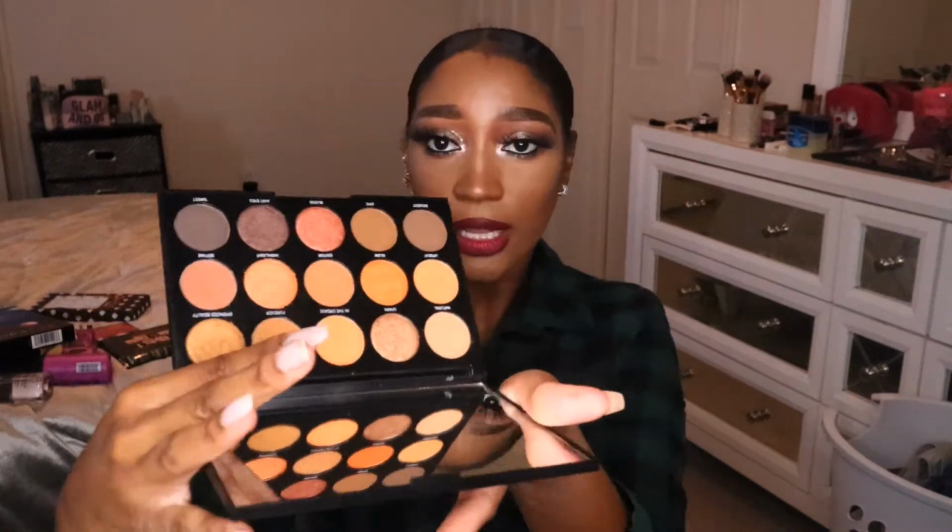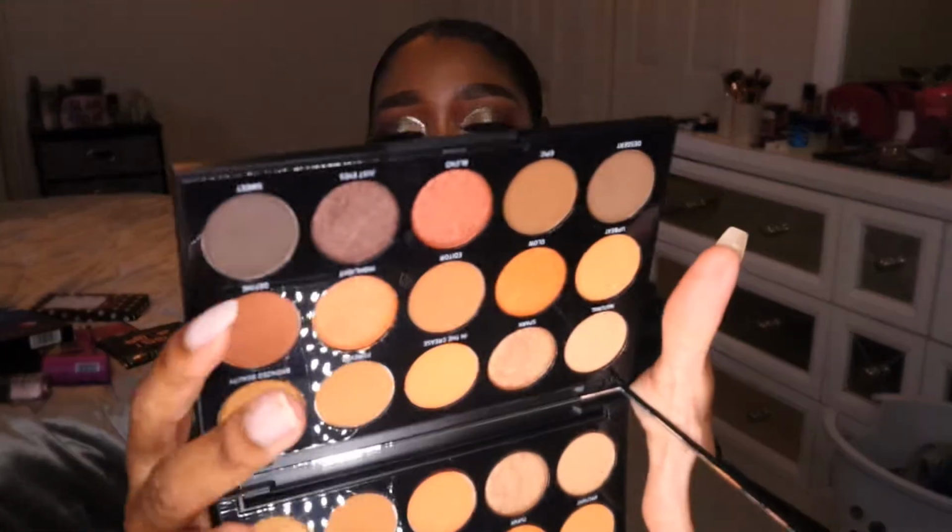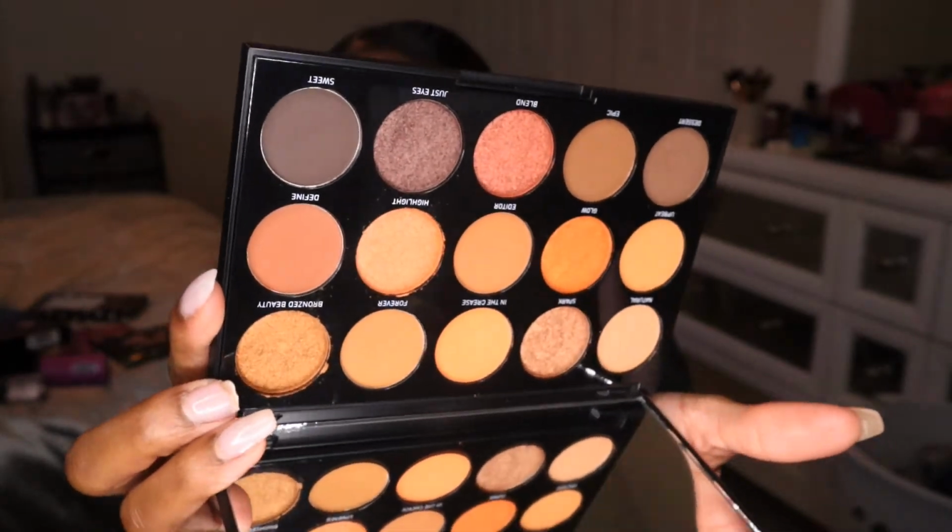So the first thing I got was the 15D Day Slayer Artistry Palette. This was on sale for 50% off, and this is basically just a neutral everyday palette. But I got this because one of my plans this year is to go on more weekend out-of-town trips, and I'm going to need a sturdy palette. This packaging is super sturdy actually, and it comes with a big old mirror at the top. And these are the shades. So they are very basic, everyday, warm, neutral, my type of color shades.